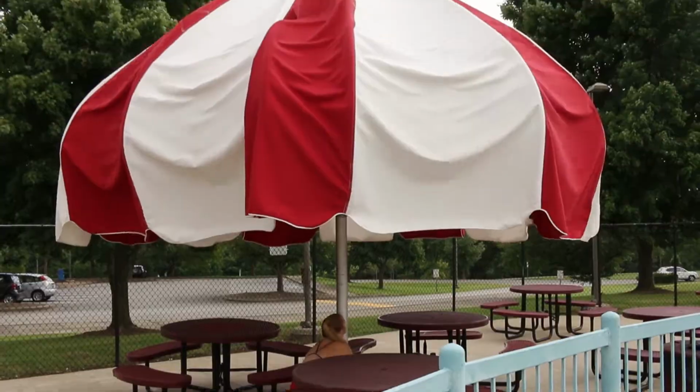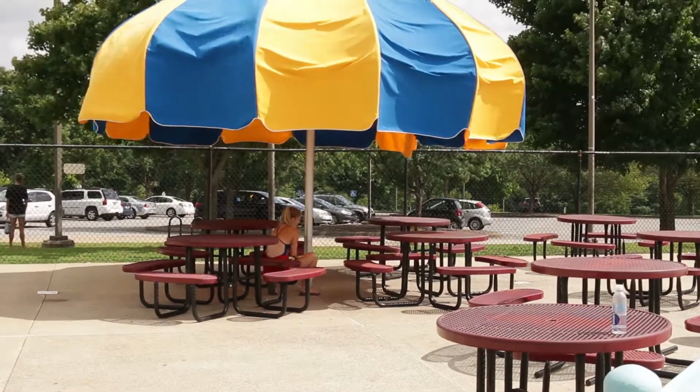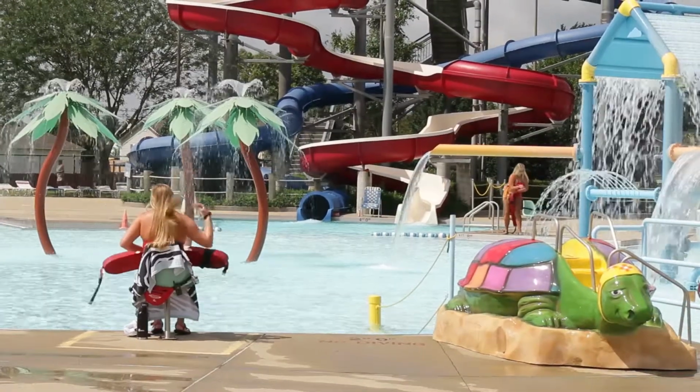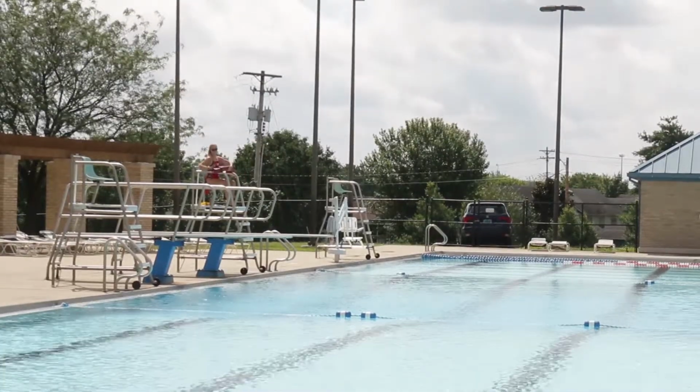We get here about an hour before the pool opens, and make sure everything is ready to go as soon as the crowds start coming in. We stay on rotation, so every guard is up for an hour, watching the pool, making sure that everybody's doing what they need to be doing, and that everything is done by the end of the day so it's clean and ready to go for the next day.